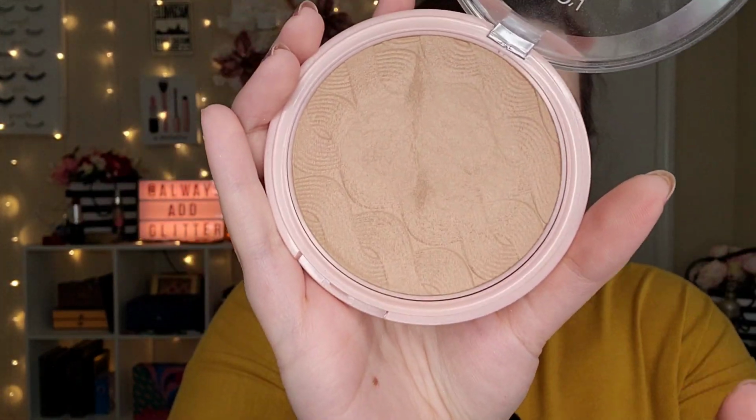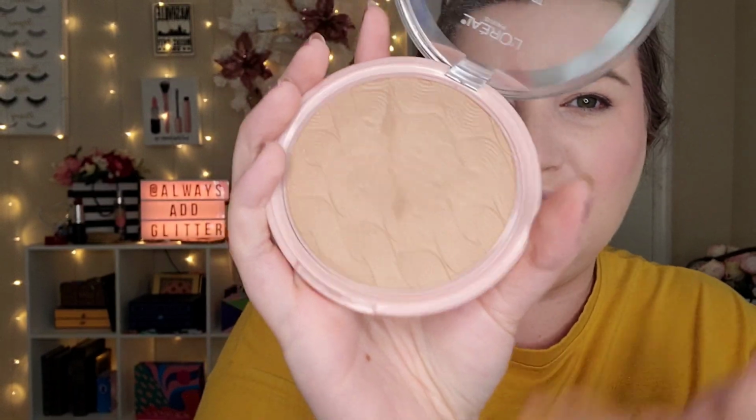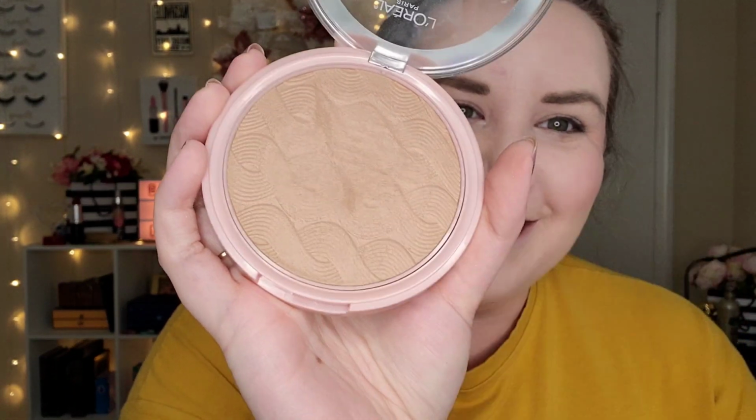It is cool toned, not red, which is very important for a bronzer. But it's also not too dark. It's not a contour shade. It is a perfect bronzer shade. And as you can see, I have used a lot of it. I use it every single day, and you can definitely tell.